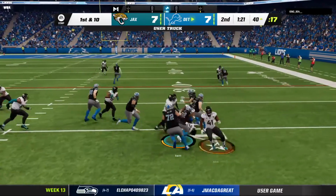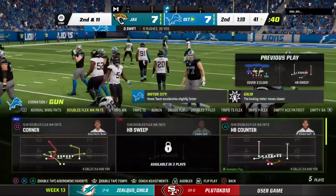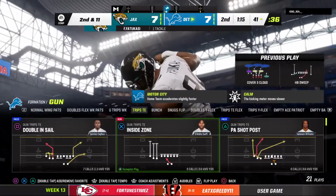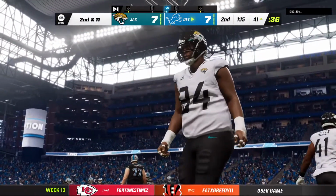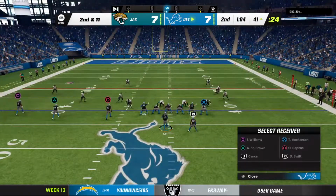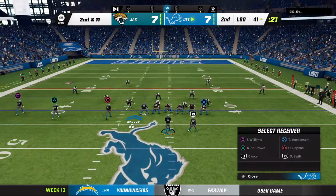Now a give right side Swift. And the reinforcements come in as they're going to stop him behind the line. He'll lose a yard there, and it's 2nd and 11. Now, that's a mountain of a man that just made that stop, isn't it? But he's more than that. This guy's nimble and quick. More than a space eater, he just made a great play there.